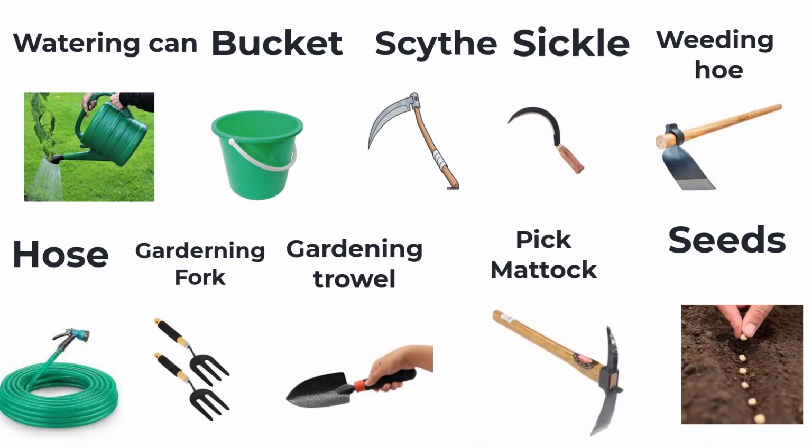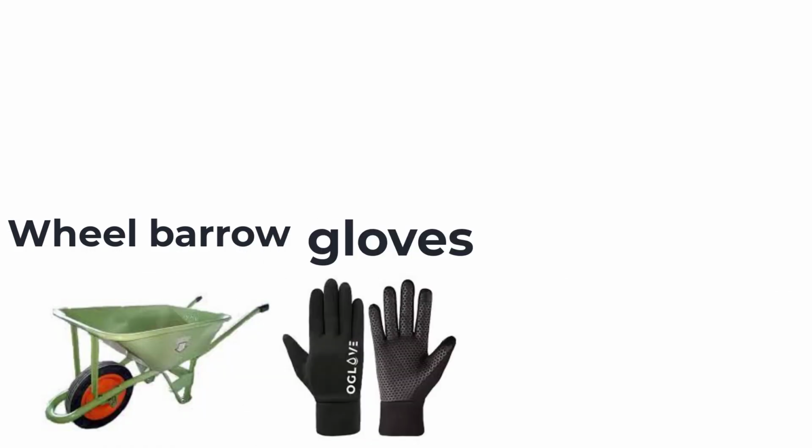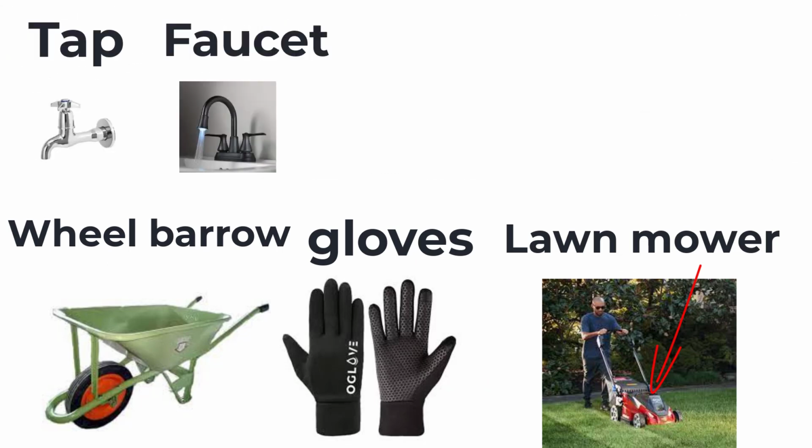Pickaxe. Bolo. Wheelbarrow. Gloves. Lawnmower. Tap or faucet, you can turn it on or turn it off. Turn on the faucet or turn off the faucet. Don't say close or open.